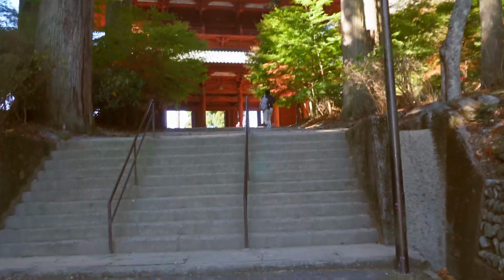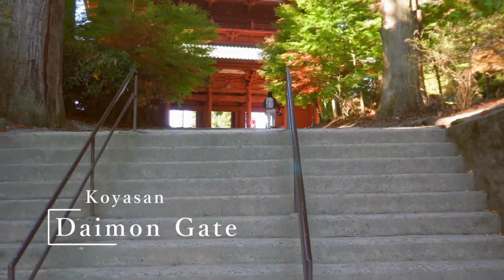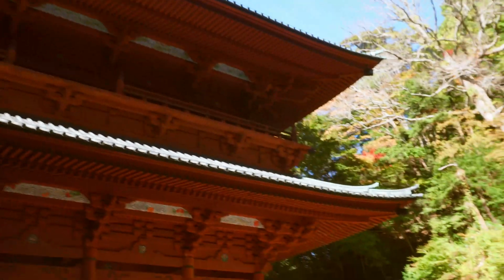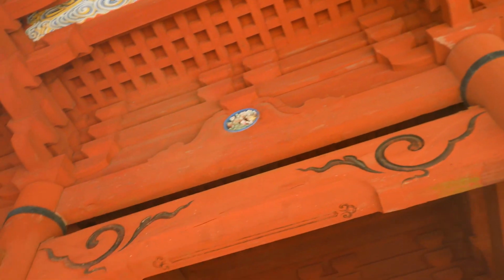Once we arrived in Koyasan, our first stop was the incredible Daimon Gate. Now, this gate was built in the Edo period and it was rebuilt in the 1700s. This would probably have to be one of my favorite gates that I've seen in Japan. All of the vibrant colors in the details were just so amazing.